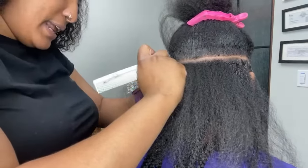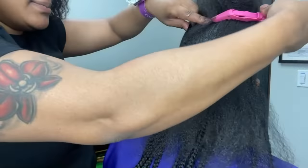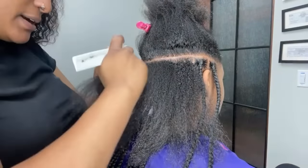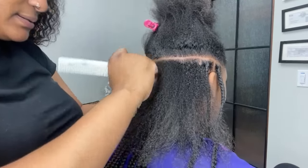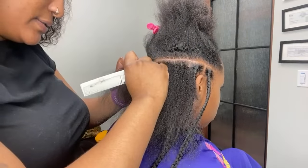Bye. Did she just walk the opposite way? Yes. She must be going to the bathroom. Oh no, she probably parked in the back. Yeah. Yo, I'm having a hard time parting her hair today because she just got a little moving scalp. But it's okay. We're going to get through it. We're going to get through it together.